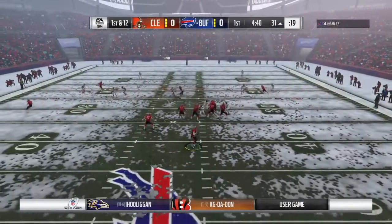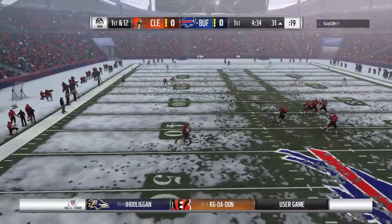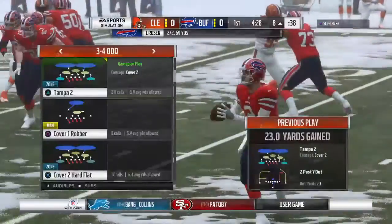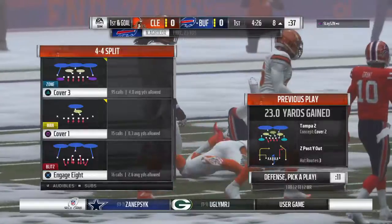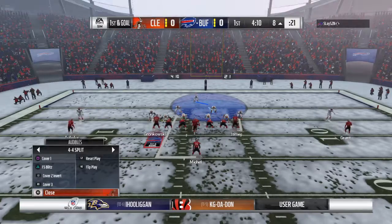Here's Rosen to throw. Steps away to his left. This will be caught inside the 10. And he's brought down, but not before he reaches the 8-yard line. 23 yards on the play. So first and goal, and an opportunity for our first points in this wild card game.